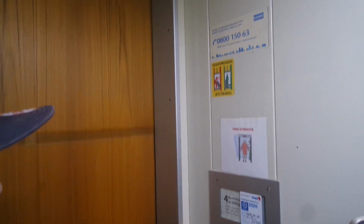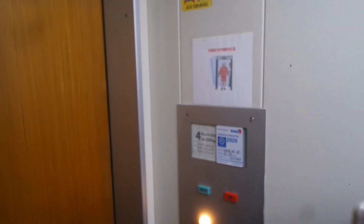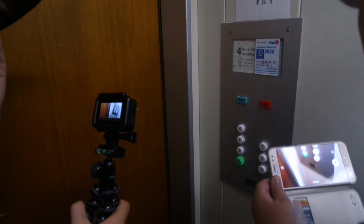This elevator appears to be not the same as this one. Why? It has automatic doors. Oh, it doesn't have doors. Oh. Well, that's quite dangerous. It has automatic doors. Oh. Yeah, full memory.